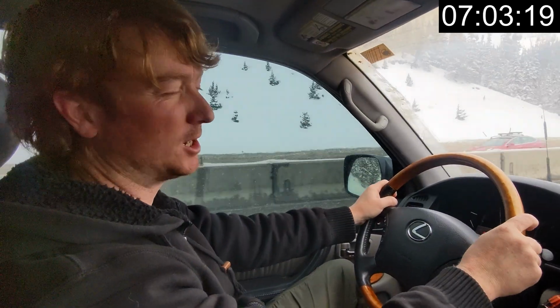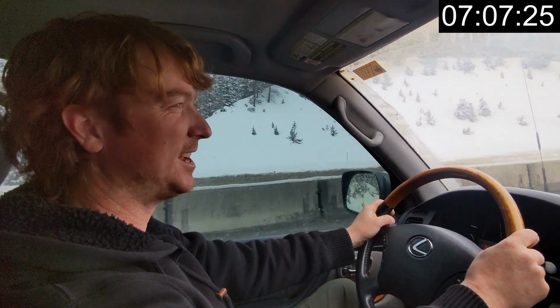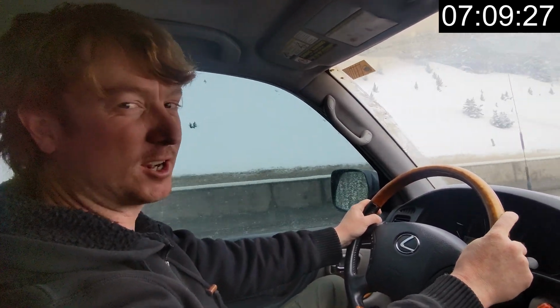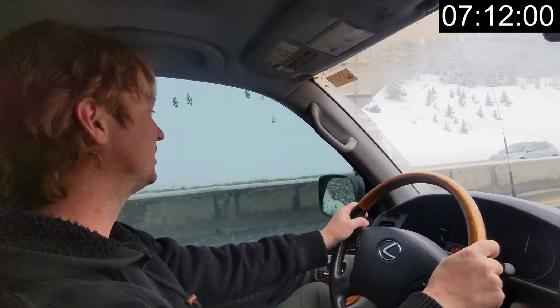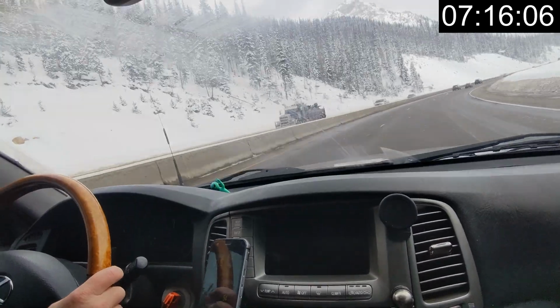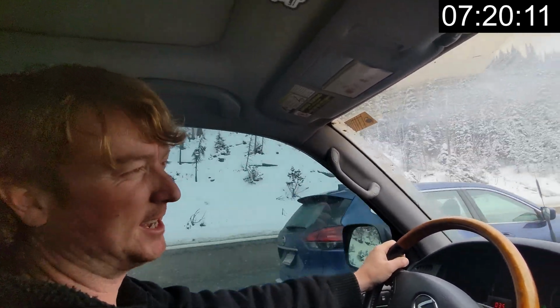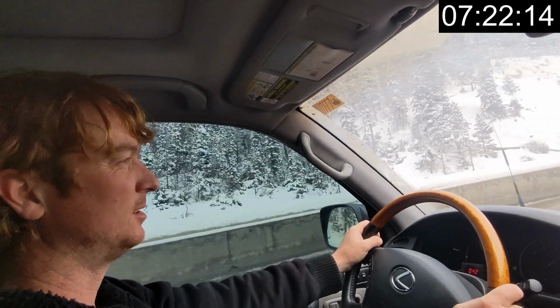I gotta say, I've been towing trailers up this hill for almost 20 years since I was a teenager, and this is the best truck I've ever had for towing up a hill. I've had cars that can't even maintain 50 miles an hour up this hill.